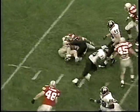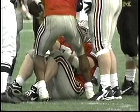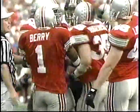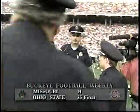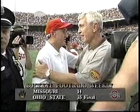Here, I love to see our defense get after him like this. Jerry Rosinski right there, Gary Berry, number one, out of DeSales High School. Jerry, of course, out of Dayton. Fred Puggett, our defensive coordinator, came with an all-out blitz. And if you don't throw the football, it's hard to handle that kind of pressure. And that was party time in the Shoe at that point, a 35-14 final.